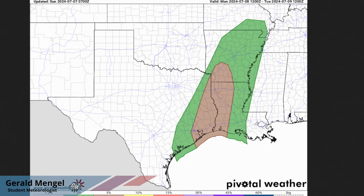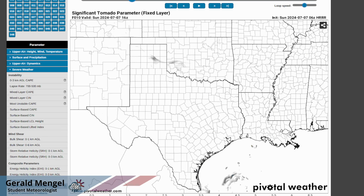All of East Texas and much of Louisiana up into Arkansas as well, be prepared for the threat of some isolated tornadoes with this storm system as it works through. And these threats could expand inland. We'll talk about that more in depth tomorrow. But if you're watching up in the Ohio River Valley, don't let your guard down either, because you could have some problems here as well.